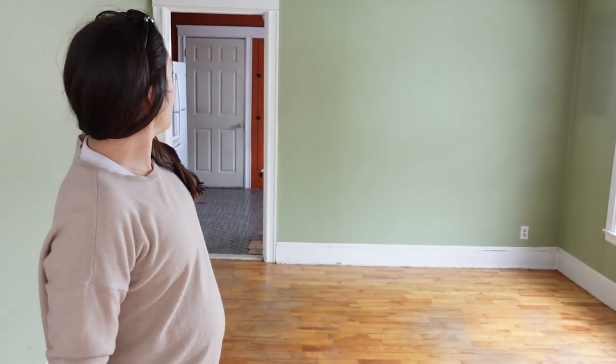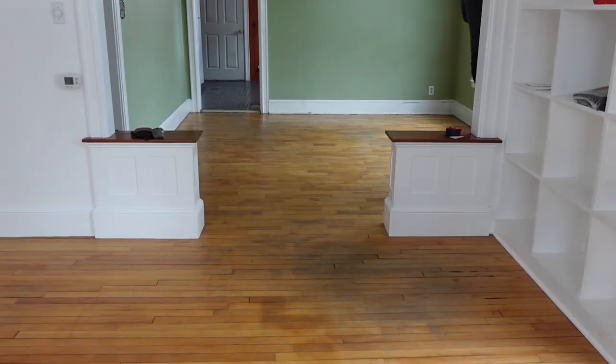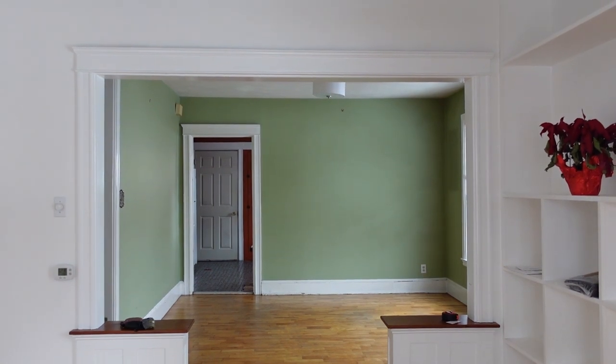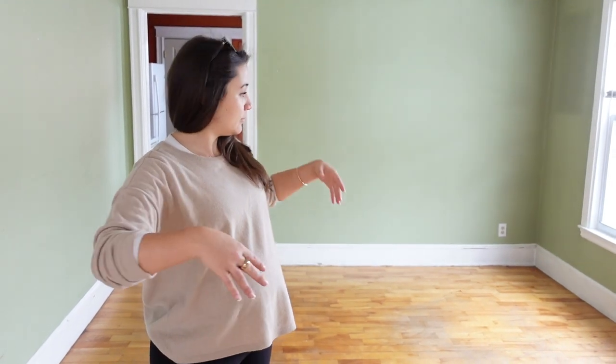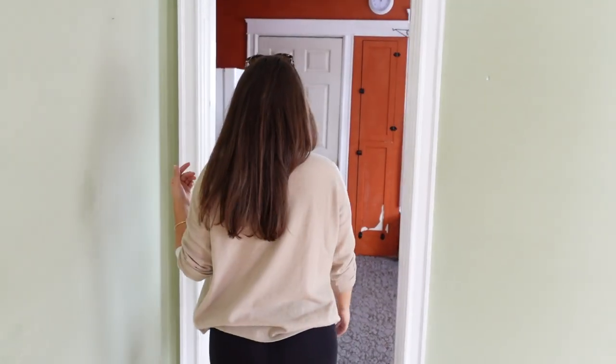One of the first projects that we're gonna do is update the kitchen, which I'll show you in a second, but this wall is gonna go. So it will be one big open space, which we're really excited about. And it will make this whole living, dining, kitchen much more flowing together. So let's go into the kitchen. It's a little outdated, but that will change.